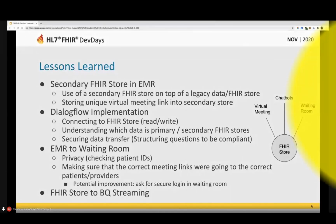One benefit to the Healthcare API implementation was that we could set up a stream to BigQuery as updates to the store were made. Up until we set this up, we had manually checked the FHIR store via CLI to test the code. The BQ stream helped speed this development up tremendously.